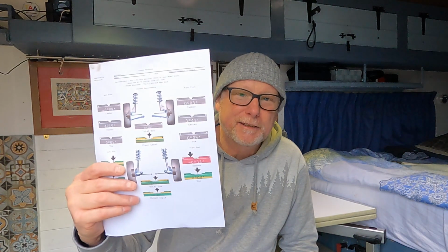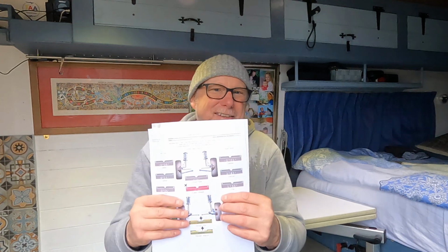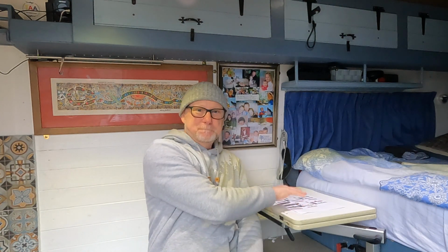Well, I'm pleased to report that the drive back went without a hitch. Is that right? A hitch? It was a pleasant drive back, let's put it that way. And before we left, James was very kind enough to give me a printout of before the tracking was done and after the tracking was done. And I must say, I'm feeling a little bit smug because my estimate on where the wheels were positioned was pretty much spot on. So let's take a real close look at these. You may find it quite interesting.